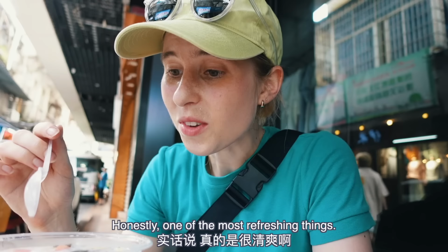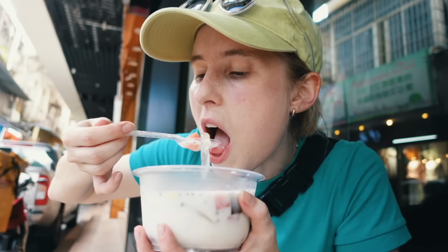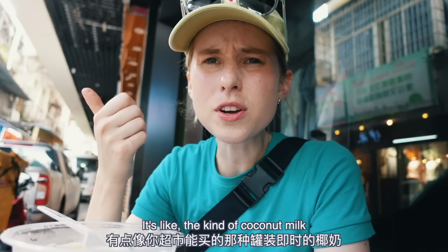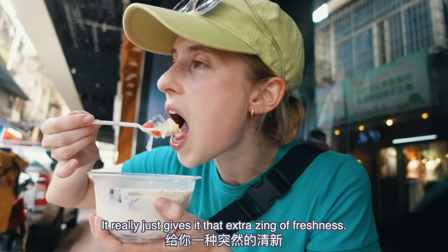Oh my God. Honestly, one of the most refreshing things. With that coconut milk and all of those textures and that fruit. Oh, all of those flavors and textures, and that coconut milk is just so refreshing. It's not like a super heavy coconut milk. It's like the kind of coconut milk you could get in like a can and just drink. It doesn't weigh you down. And I love when I come across a little bit of like mango or some pineapple, it really just gives it that extra zing of freshness.